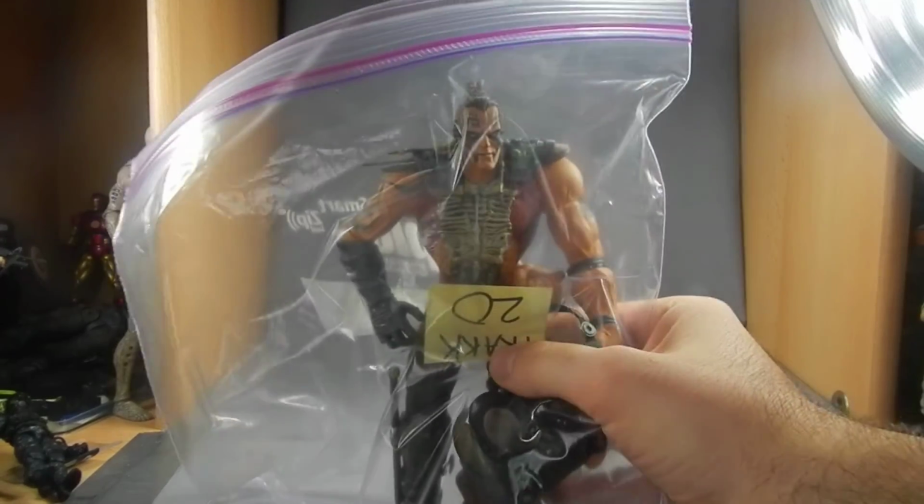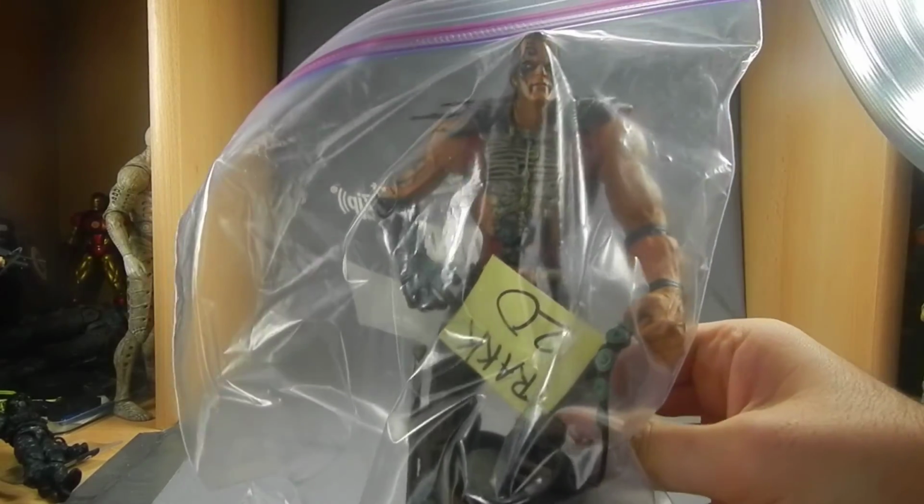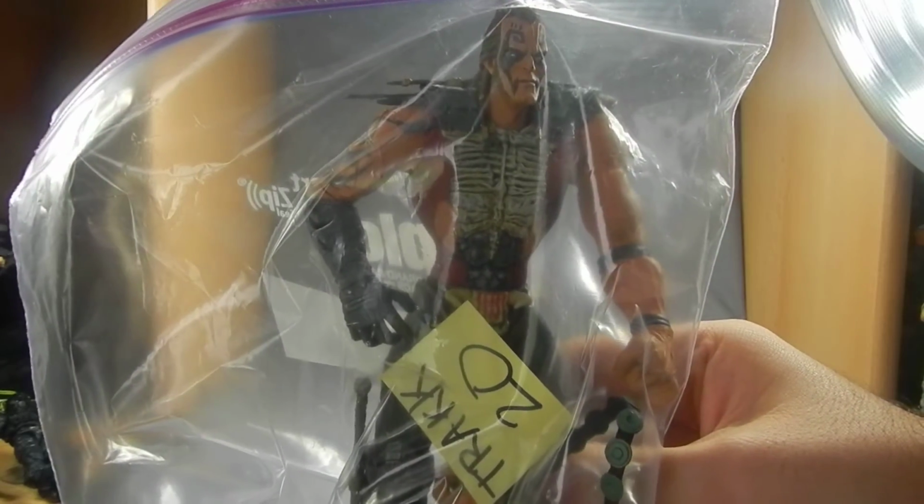Not a whole lot of action figure goodness, unfortunately, at that show. But I did get one other figure. This is out of the package, but this is Track from Mutant Earth. A very, very short-lived series by Stan Winston.